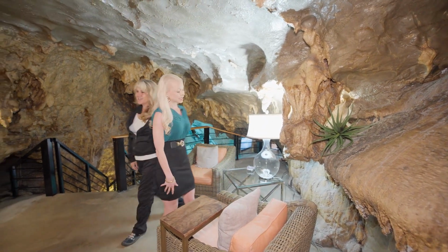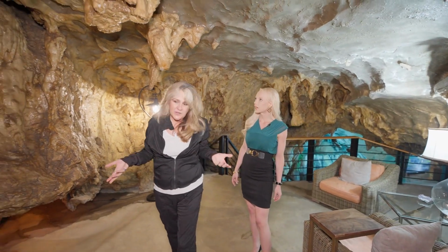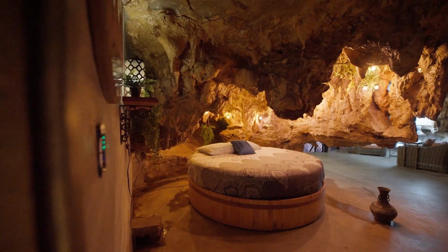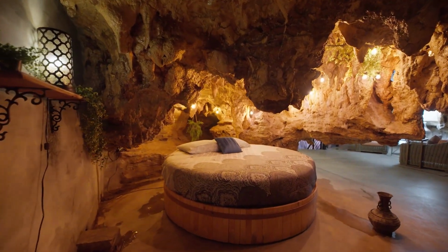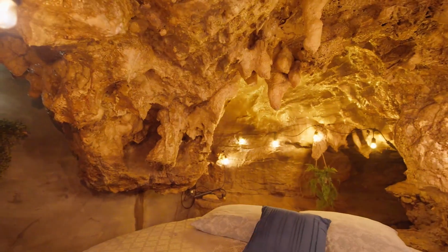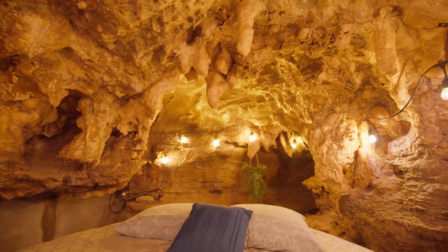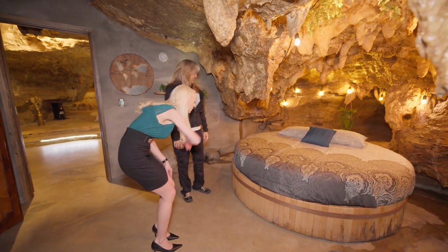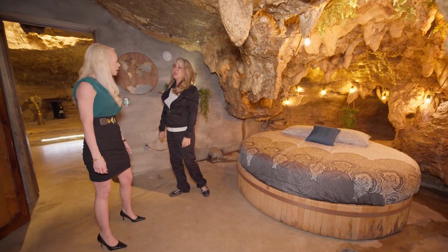So let me show you this. This is a round bed that we've put up here for extra people to stay in if they wanted to, like say the couples knew each other and could share the same bathroom. And this is, again, a natural rock feature that came in the cave naturally, and we just worked with it. Oh my gosh, this is so cool. It even goes a little further back there too. Yes. So now let me show you the master suite.